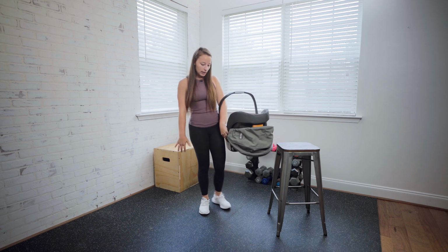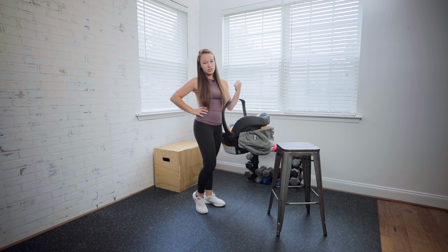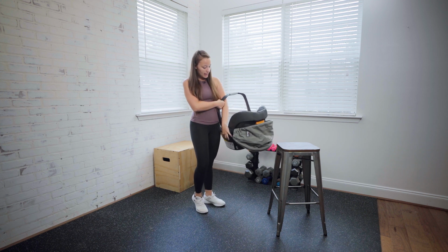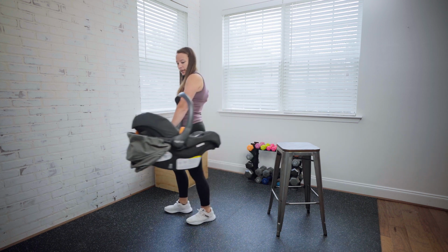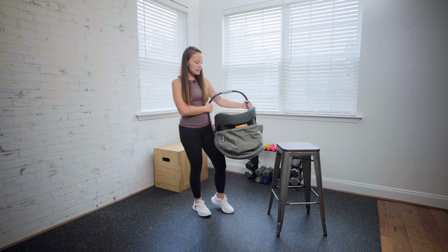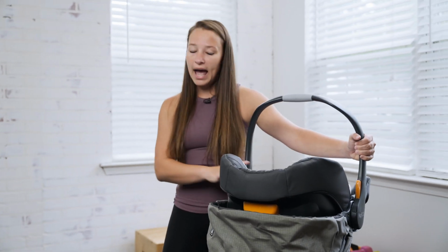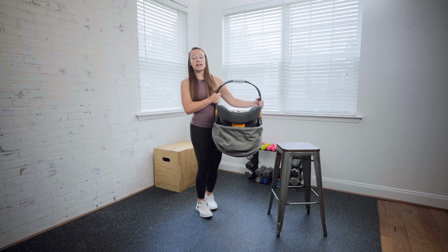So again, we're gonna hold it like so, instead of here where we're on our hip and we're just off center. Again, we're here and we're gonna walk with it like so. And again, take both hands, bring yourself to whatever location where you're going to be putting it at, even if you need to bring it to the ground.